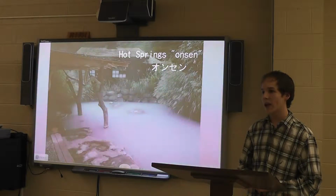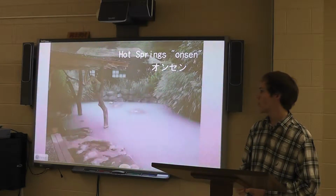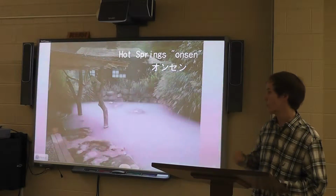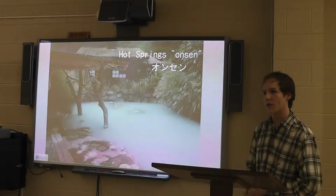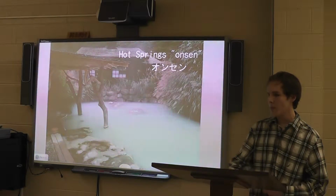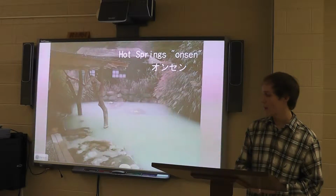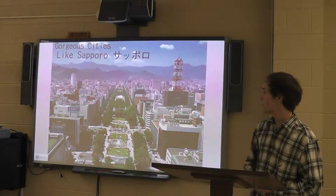Japan is a volcanic nation that has volcanoes surrounding it and the Ring of Fire. So the volcanic activity heats water, raises it up from the ground, and brings mineral-enriched water to the surface for the Japanese and tourists to bathe in. So after spending some time warming up in here, how about we go visit some of the cities like Sapporo?